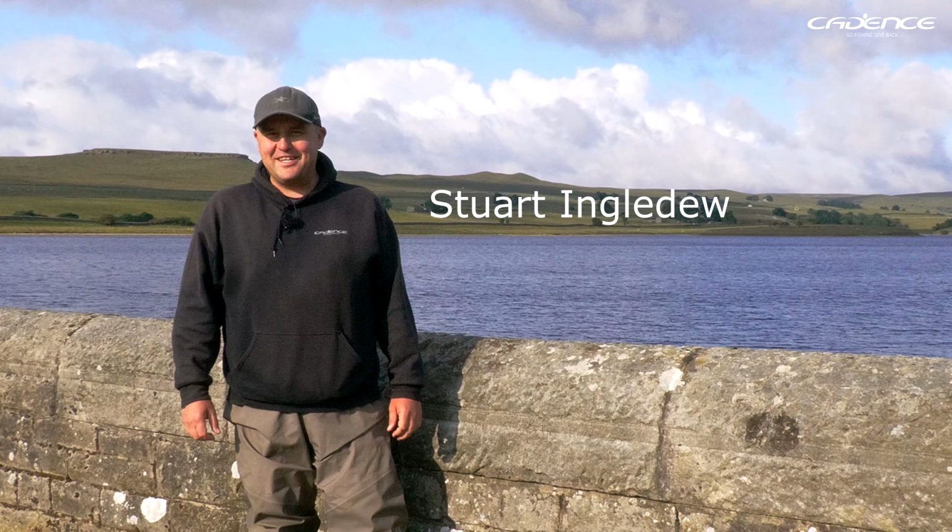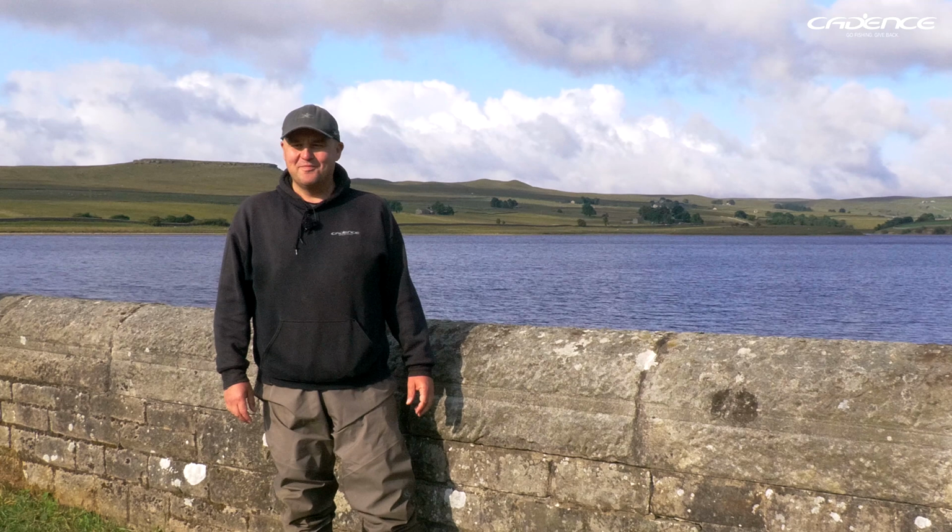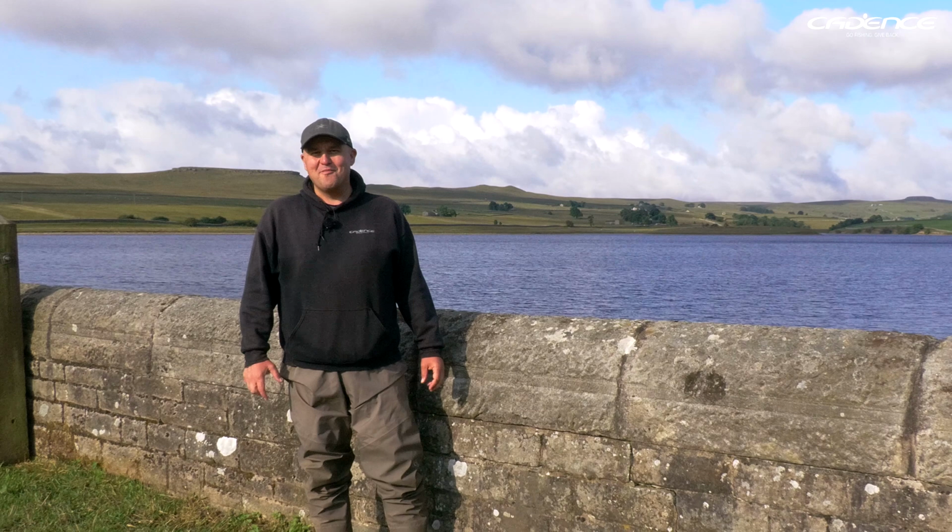We're here today at the absolutely stunning Hury Reservoir near Barnard Castle in County Durham. It's a fantastic venue at 125 acres. It's full of rainbow trout and wild browns. Fingers crossed we're going to get a few.